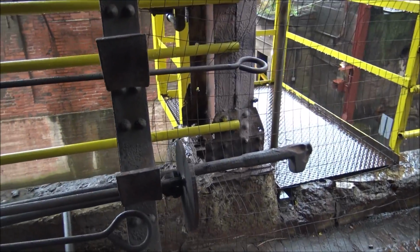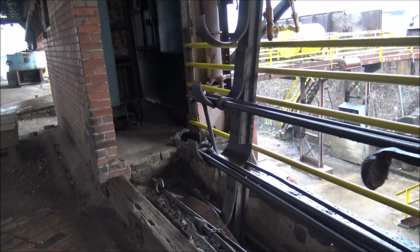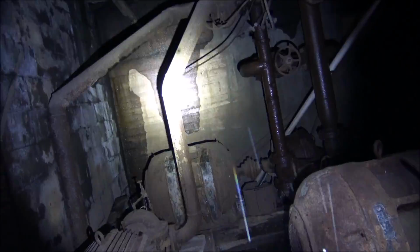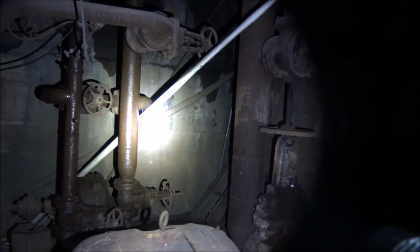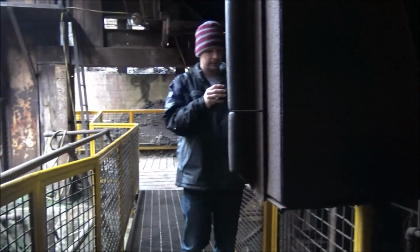Here's some old metalworking tools kind of hanging up here. Feel free to share down below if you know what some of these were used for. It's a pretty cool room here. Check this out. I'd love to have seen this place in its operation day.